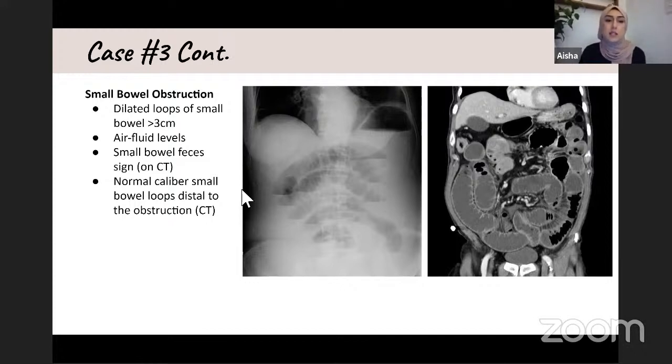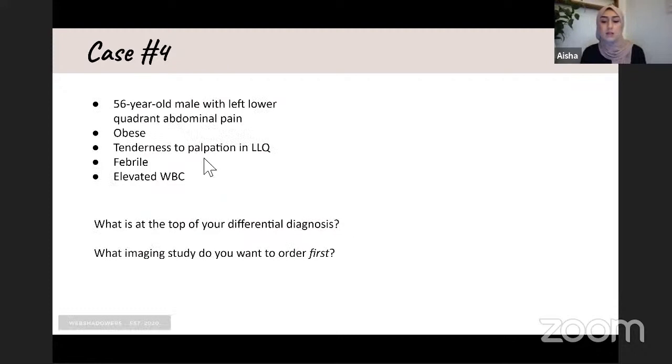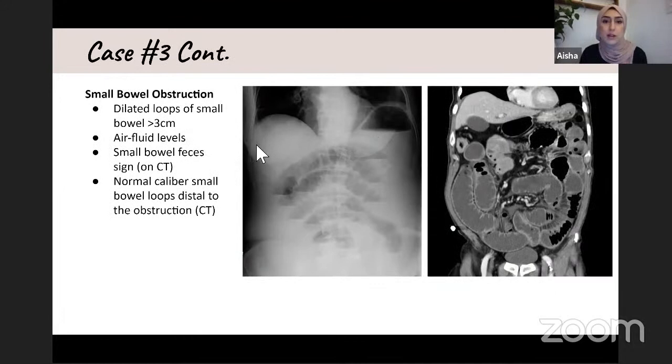Distal to the obstruction on a CAT scan, we would see normal caliber small bowel loops, because after the obstruction, the air and the stool and the material can pass normally. But before the obstruction, there's a point that is preventing stuff from going through, and so all of those loops before the obstruction are going to become dilated. In this case, there is no free air, thankfully. So this patient did not perforate. This air right here is just the stomach and normal air within the stomach.